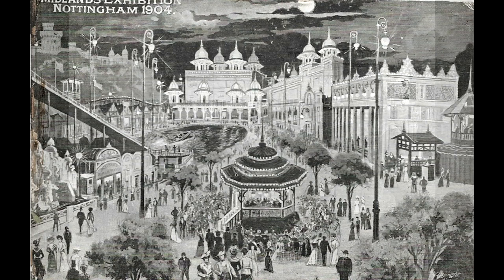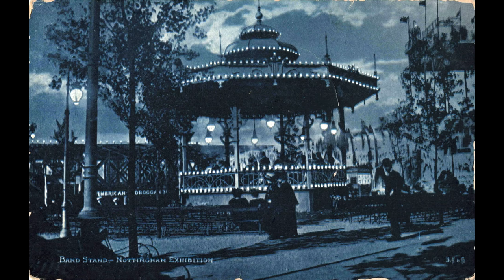Within the grounds themselves, there was a Canadian log flume, an American roller coaster reaching almost 100 feet high, a miniature railway, a Japanese tea house, a hedge maze and a fairy river. There was even a photo studio, electric theatre and a concert hall.